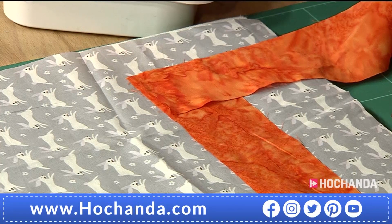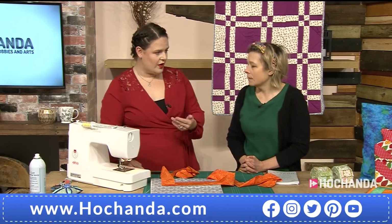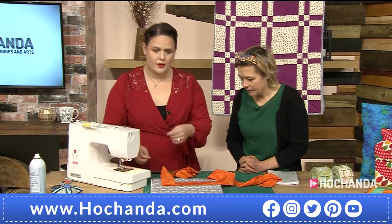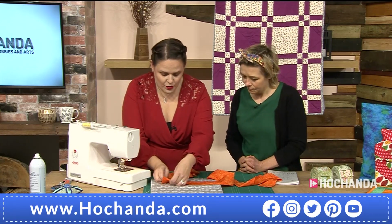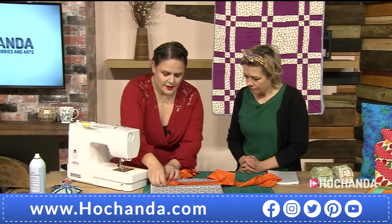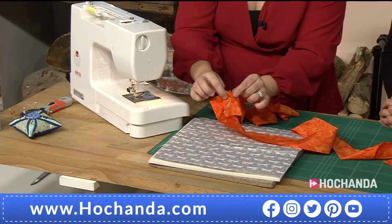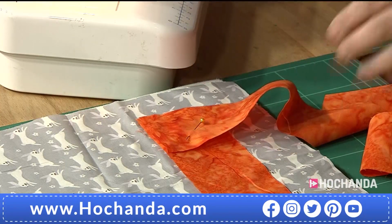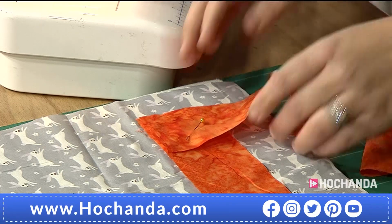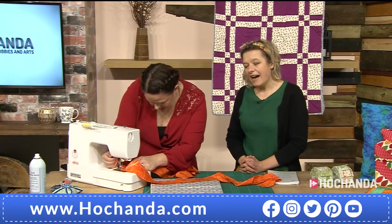So you can draw a line. That's completely fine, it's on the reverse, and if you're going to stitch over that line, no one's going to see it. You can pin this together if you want to. It's useful to draw because you want to make sure you get that point exactly there, otherwise you're going to have a step, and that'll annoy you. So it is easier just to put that marking in. That is a really good technique.